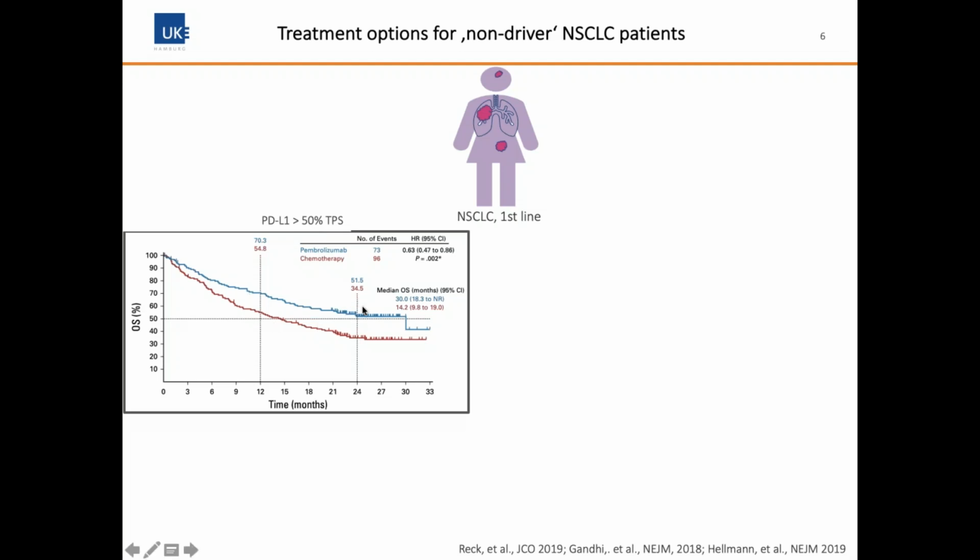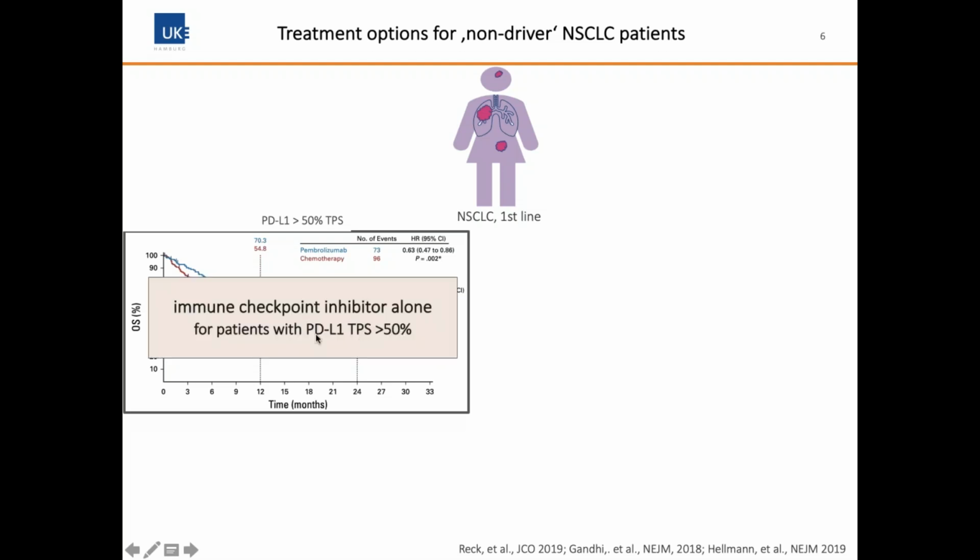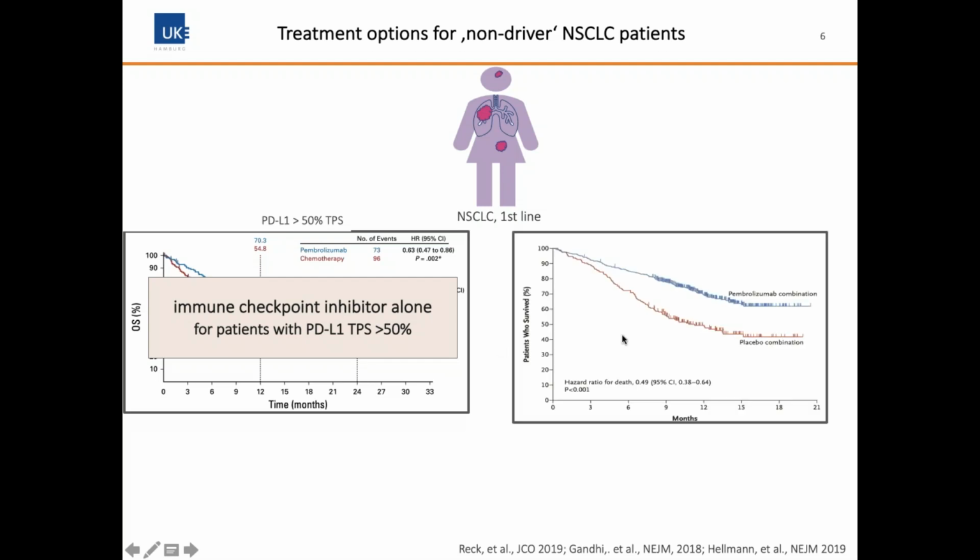This study showed that by treating these patients with pembrolizumab compared to chemotherapy, the patients treated with pembrolizumab have a huge survival advantage. So for patients with a PD-L1 tumor proportional score above 50%, we could choose to give an immune checkpoint inhibitor alone. And this study here compared pembrolizumab in combination with chemotherapy versus chemotherapy alone.